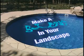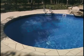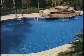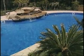Putting a swimming pool on a landscape can be a tricky thing, and when it's hot, you want to think about the plants around, you want to think about all the other factors you're putting around that swimming pool, and nobody does it better than Raymond Bray. Ray, tell us about it.